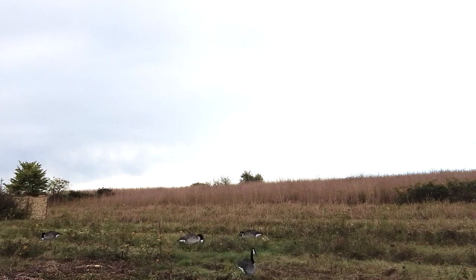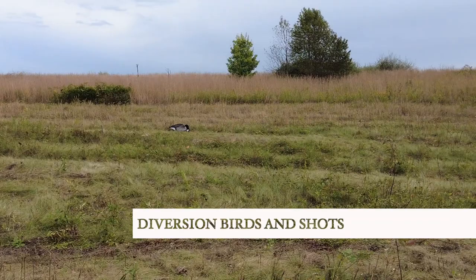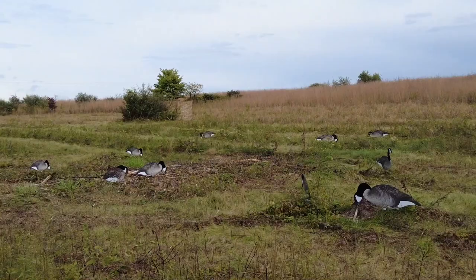Another element of the senior test is a diversion. Diversions can be either diversion shots, which are simply shot from the field when no bird is thrown, or diversion birds, which are actual additional birds thrown during a test. While diversion shots must be used, diversion birds are an optional element that can be used at the judge's discretion.